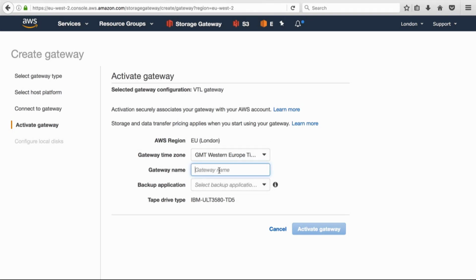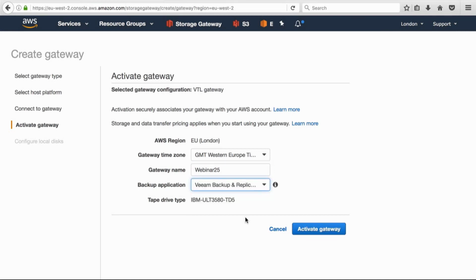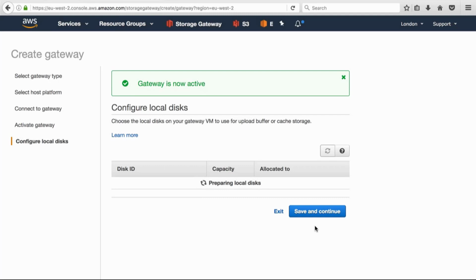Okay, once we get to this step, there's a couple of things that we need to add. First is the name. The backup application. In this example, I'm using Veeam's backup and replication. And what this will do is it'll set the correct media changer type for this backup application. And now I'm going to click Activate Gateway.